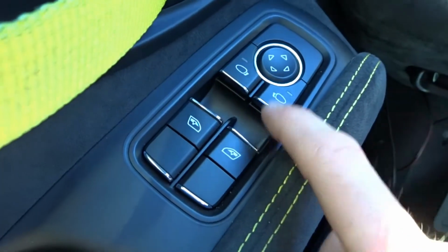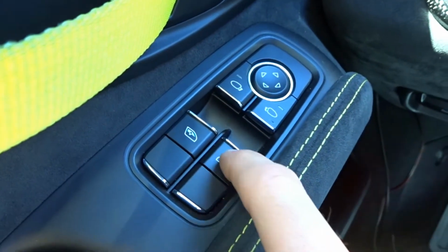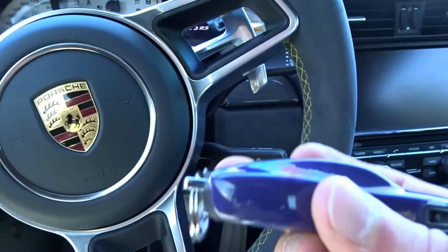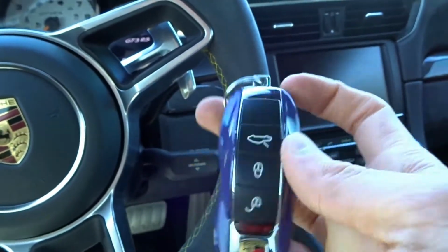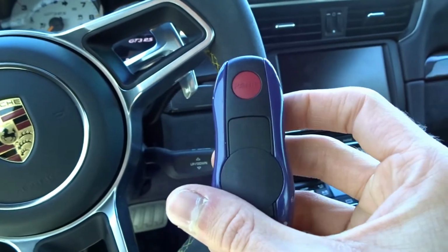Let me just get in closer. You have your mirror controls, of course, as in a normal Porsche on a normal car, and you have your windows up and down. And the key, I have to show you this key. This is the coolest key matched to the car, of course. You have unlock, you have lock, you have your front trunk open, and yeah.